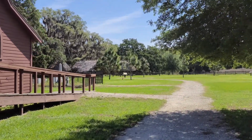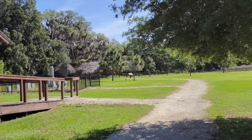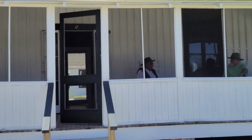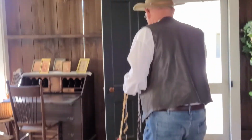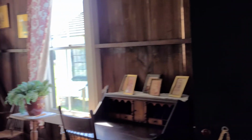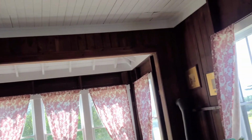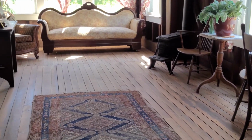Oh, it's like a cemetery. That's cool. Complex. Wow, this place is cool. Let me take this down. So this is the original home. This is not a replica. Right. This was built in Narcoosee in 1884. And the Cabins came from England.